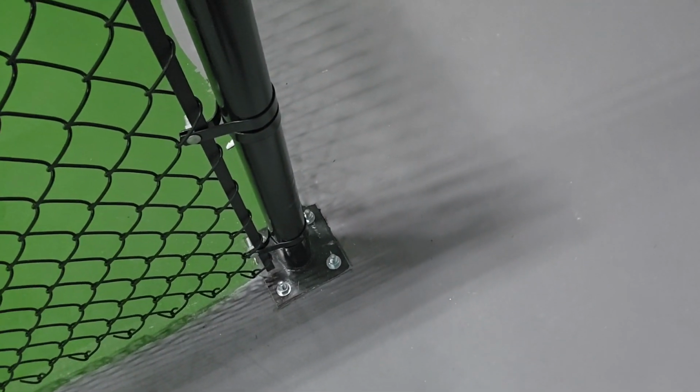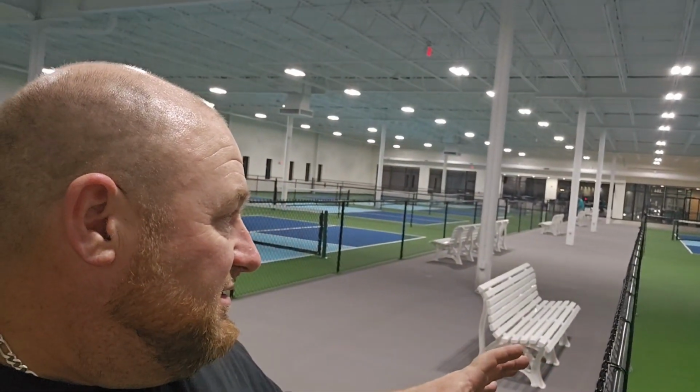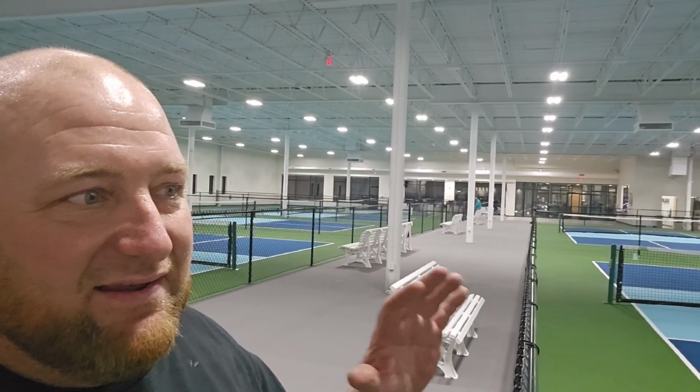This thing right here was completely covered in shit. We had to scrape it off and then get a Sharpie marker and color back in the chrome or the metal so that it didn't look messed up. And we had to do that to every single post in here. So the fact that we were able to get all of this done in the time that we had is just mind-boggling. My guys absolutely killed it.